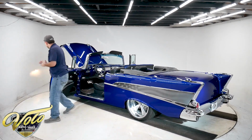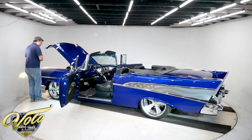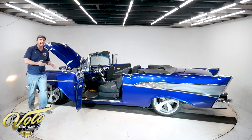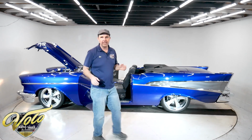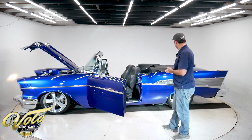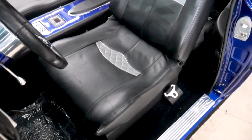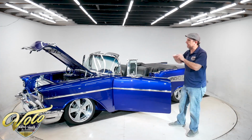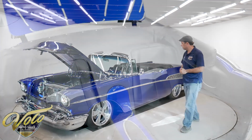So it's big horsepower, and it's reliable horsepower. Air conditioned. I mean, it just doesn't get any better. This isn't a drag car. This is a big horsepower car that you can drive. Absolutely gorgeous color. The paint, the body, the finishes, the interior. I mean, everything about this car is incredible.